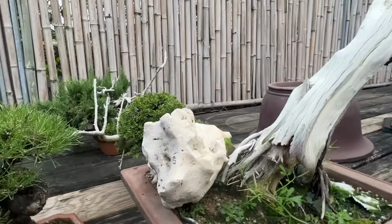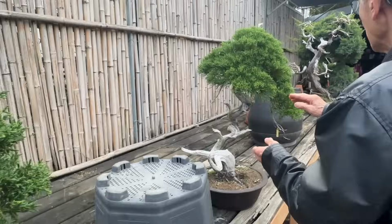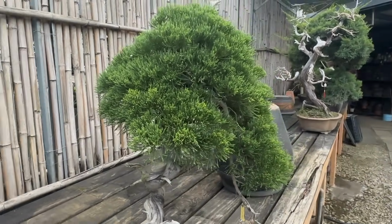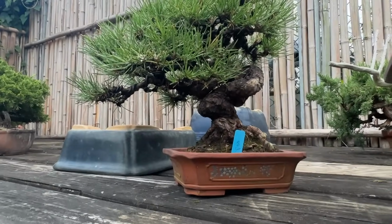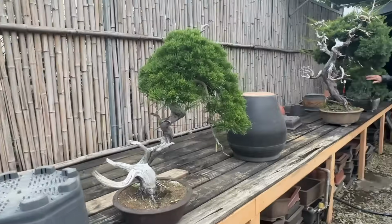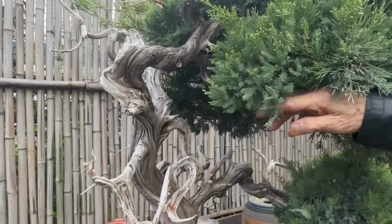But the foliage does vary. Look at this one. This is in fact finer than Itoigawa, and yet this is a bit more coarse. All the ideas. This is like San Jose. Look at the wood on that.